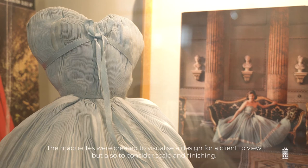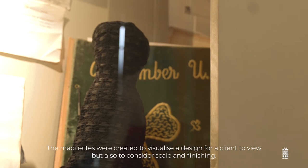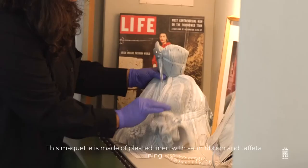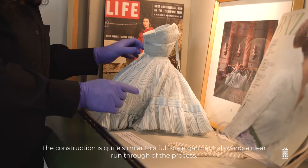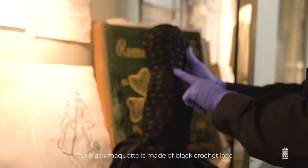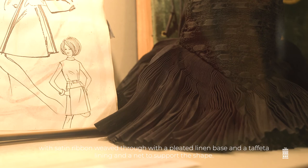The maquettes were created to visualize a design for a client to view, but also to consider scale and finishing. This maquette is made of pleated linen with satin ribbon and taffeta lining. The construction is quite similar to a full-scale garment, allowing a clear run-through of the process. The black maquette is made of black crochet lace with satin ribbon woven through, with a pleated linen base and a taffeta lining and a net to support the shape.